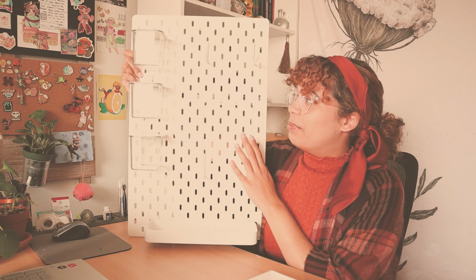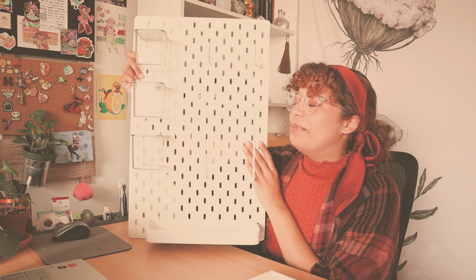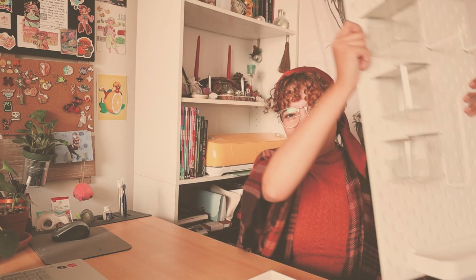And then I also got this larger frame because I'm thinking of having a statement print to go above my pinboard just to tie everything together. And last but not least, we have the pegboard, which I pre-assembled. So it has a bottom compartment, it has like a book tray, it has 3 compartments on the side and 2 hooks up top. So I'll probably be installing this on Thursday because I'm tired and I'm gonna need some additional help. So without further ado, I think I should redo my walls.